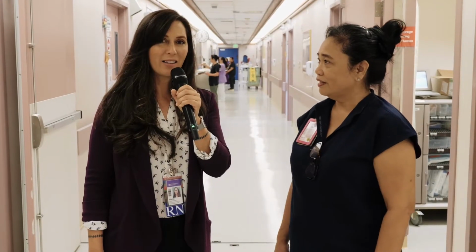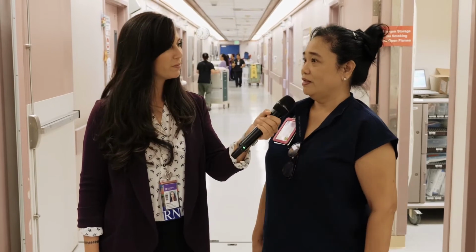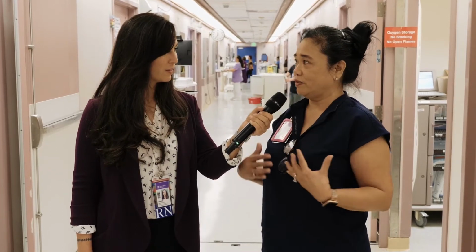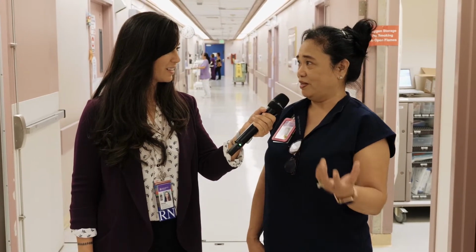We're here on Haleakala South, and Rainita is going to tell us what she does to ensure patient safety. Patient having a telemetry heart monitor, we have to put the 5 electrodes in the right place of the chest of the patient to get better reading or accurate reading for the heart of the patient.